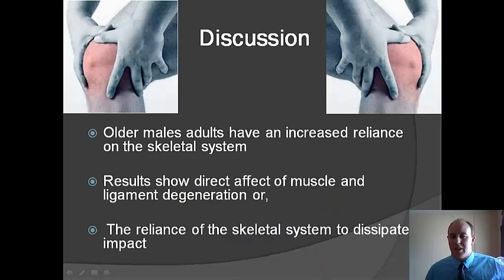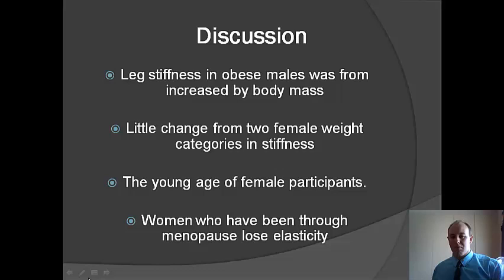The reliance on the skeletal system for older males shows a direct cause and effect of degeneration as we get older in the ligaments, muscles and tendons. The reliance on the skeletal system is to dissipate the impact of force placed on the joint, hence increasing peak ground reaction forces. Leg stiffness increased as weight increased. The heavier you were, the higher your ground reaction forces were.